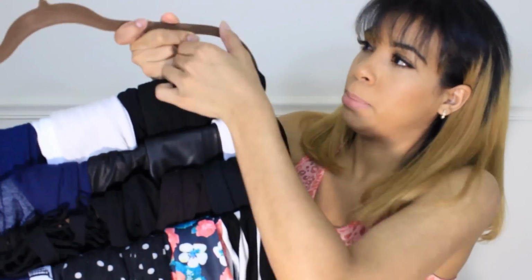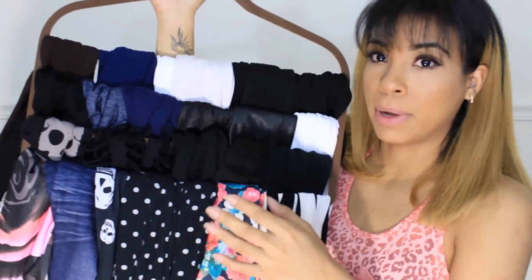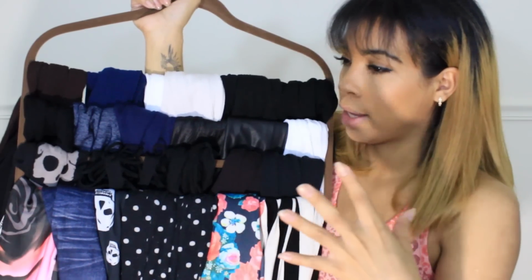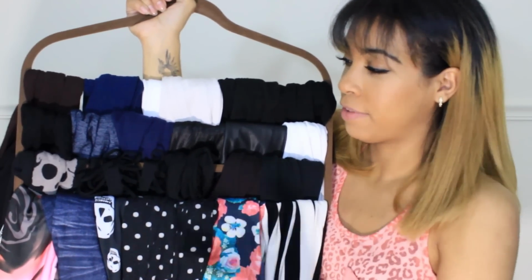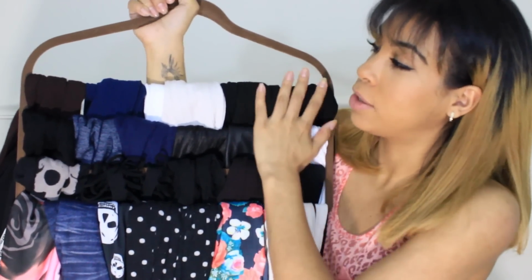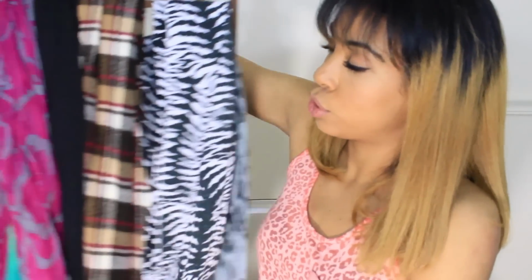And let me show you guys what my leggings look like. This is kind of heavy, but it hangs up in my closet. Okay, so now I have all my leggings hanged up on here, and it's so much better than how I had them before. I used to have them folded up on top of each other, and every time I would try to get a pair of leggings, the other ones would get messed up, or I couldn't find certain ones, like my black ones would end up blending in with each other, so I couldn't find some of my black leggings, which was annoying. But now I can see all of my leggings and I can easily grab whichever pair that I want.